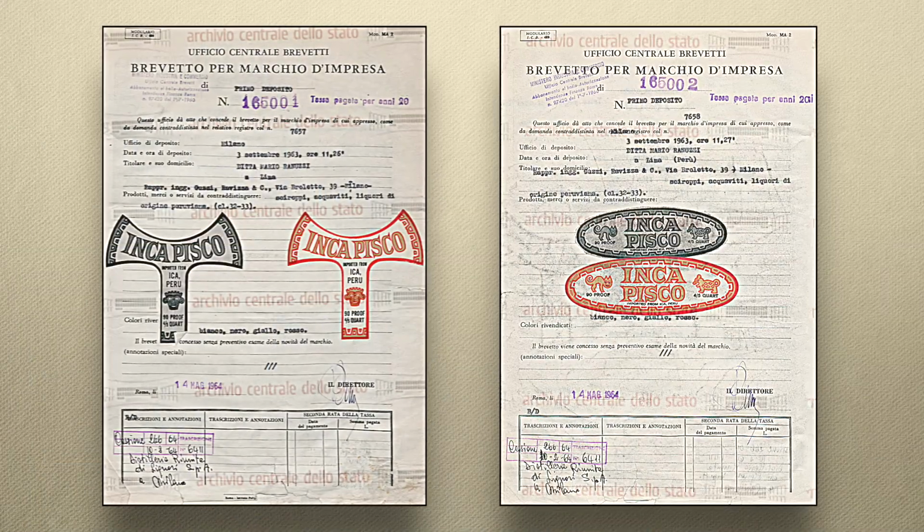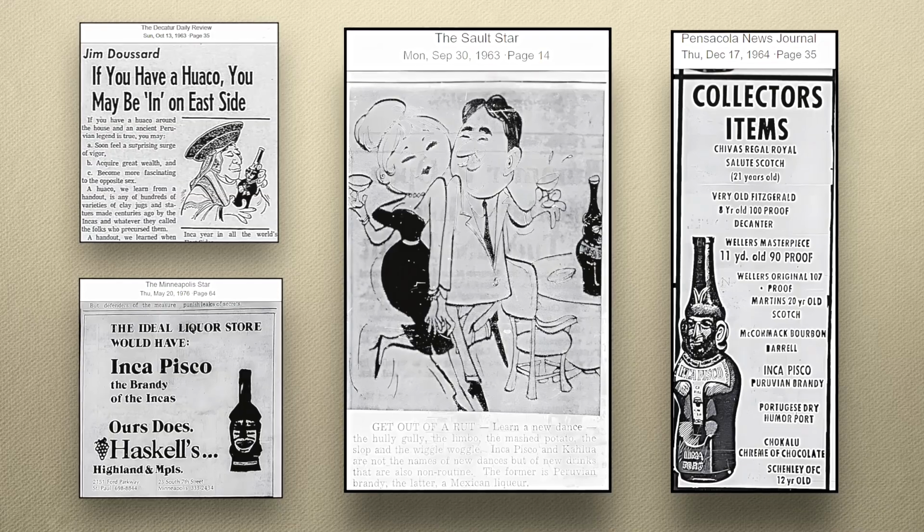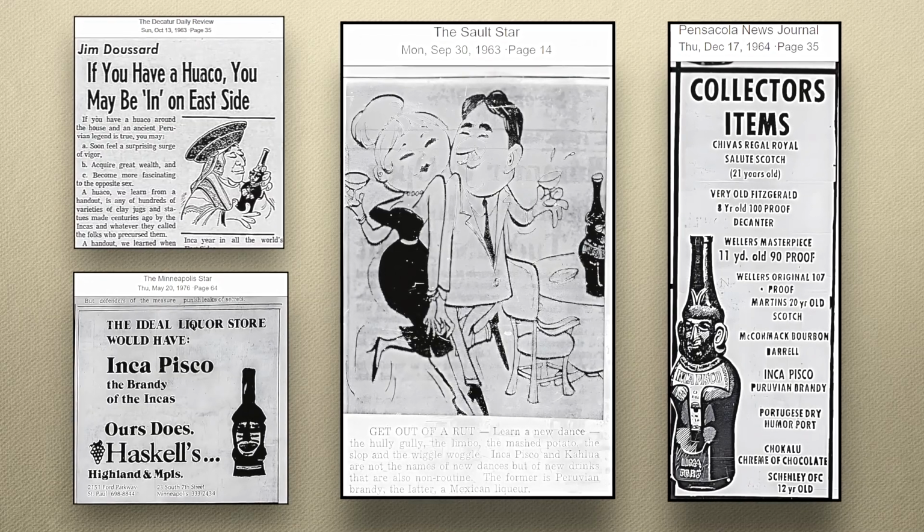I found a trademark filing for Inca Pisco in Italy in 1962, which is also when it started showing up in US newspaper articles and advertising. I can't tell when they stopped producing. It continued to appear in newspaper ads into the 1980s, although by the late 80s, it's more often being sold in classified ads as a collectible item rather than a drink. Based on its tax strip, my bottle is from 1977 or earlier. I get the idea that Inca Pisco was maybe always more of a novelty item than an actual quality Pisco export, but who knows? I am excited to try it.